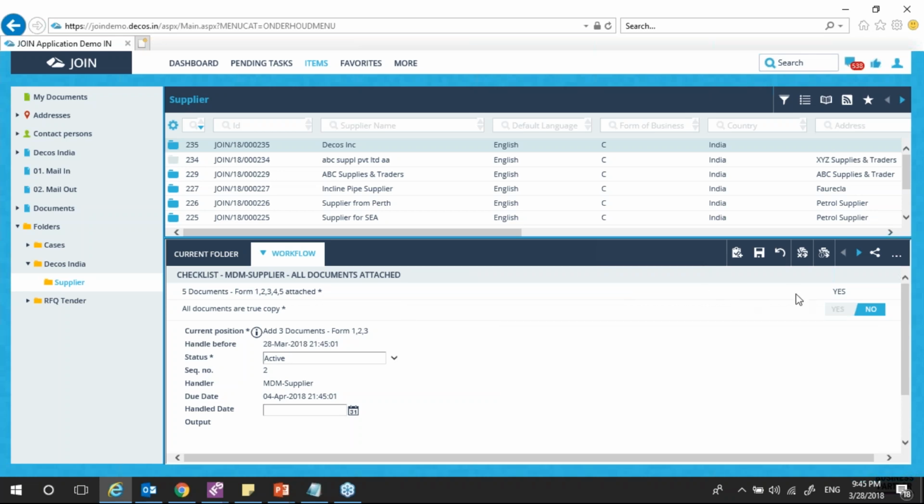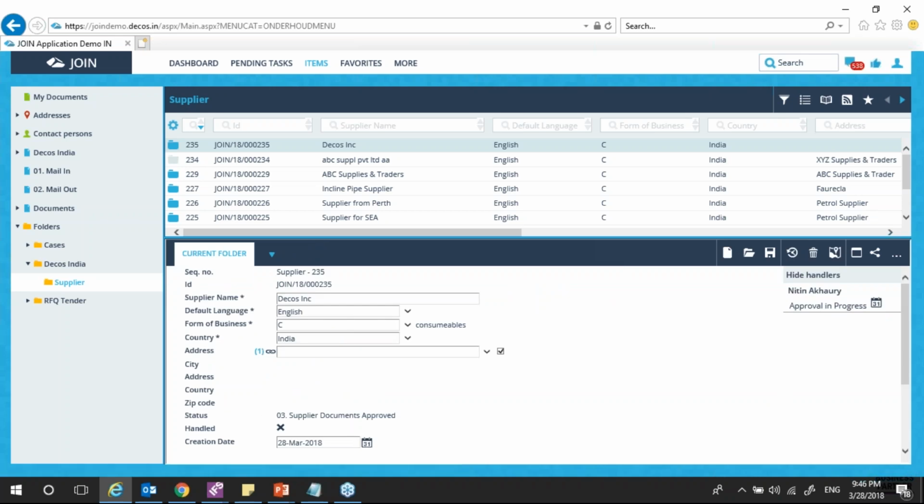If you see, now this is automatically checked. There are multiple types of checks that you can put in. You can have automatic checks, and you can have manual checks. For example, all documents are true copies. This is a manual check. So I'm assuming that yes, I have scanned the documents and attached the true copies that I have received. And I can say that, okay, I have completed this. So I've moved to the next part.